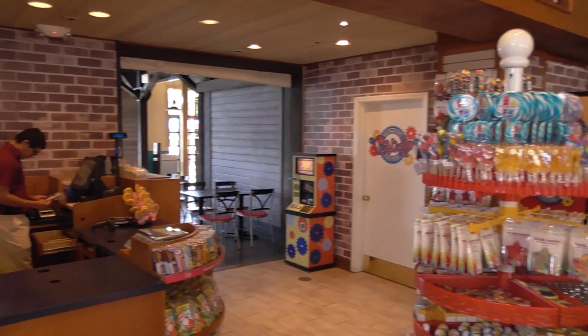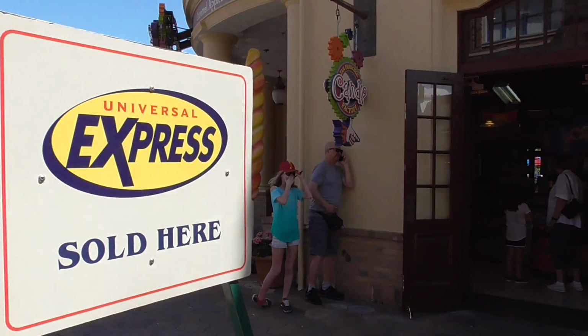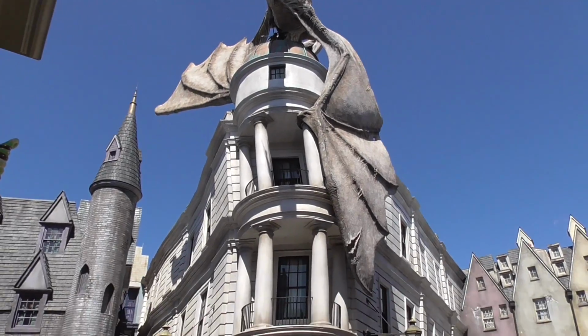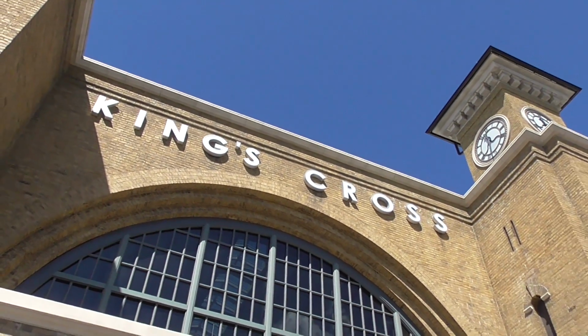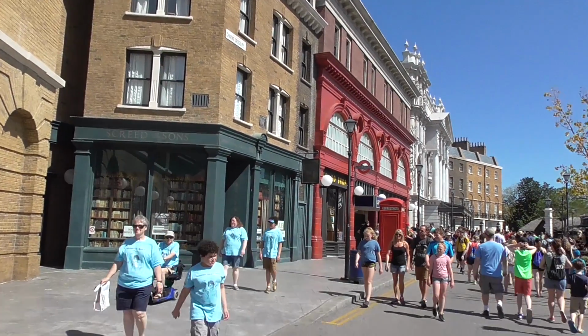If the lines are too long for your taste, you can always pop into a gift shop and purchase your Express passes the day of. Most of the gift shops sell them, just look for the sign out front. Do keep in mind that all the Harry Potter attractions do not accept Express, so you'll still have to wait for those even after dishing out all that money. Plus, there's one more tip later to help you keep the wait times down, and it's free.